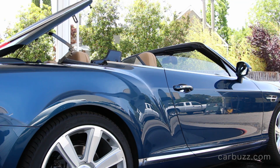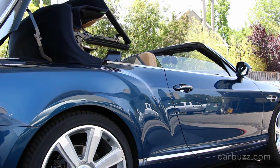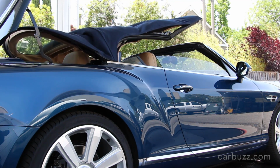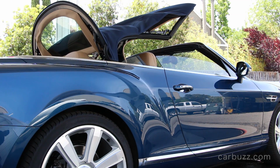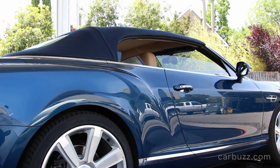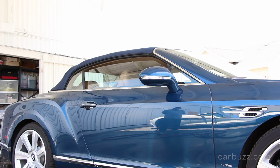This is my absolute favorite feature, or one of them, of this car. It is an automatically folding 4-layer insulated fabric roof. This is just beautiful German engineering. Look at the steps involved for this thing to fold up. You'll see it fold down in a moment. It is just wonderful. I could actually watch it work all day.